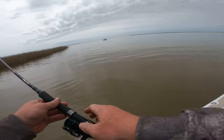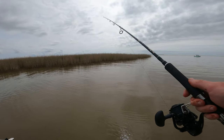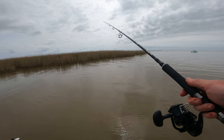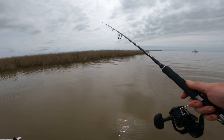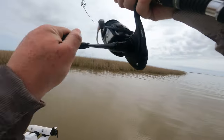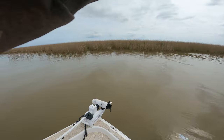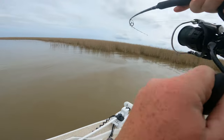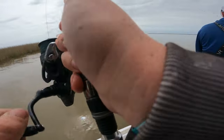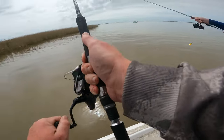That's dinner, dude. Oh, I just got hit. He put it down though. Come back. On. Yes, sir. Got him. Hook's on. Triple, triple. There we go, baby. Oh, this is fun. I love watching a little bobber go under. It's like bluegill fishing, but bigger and more fun.